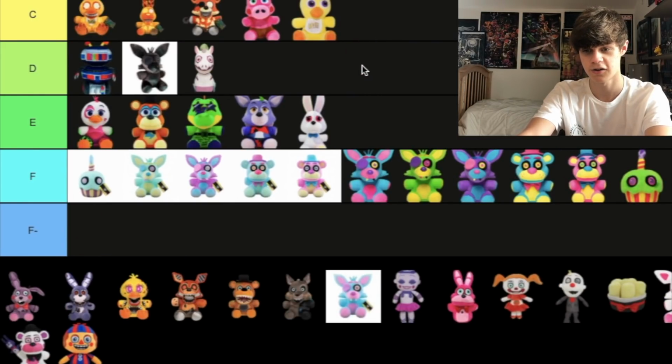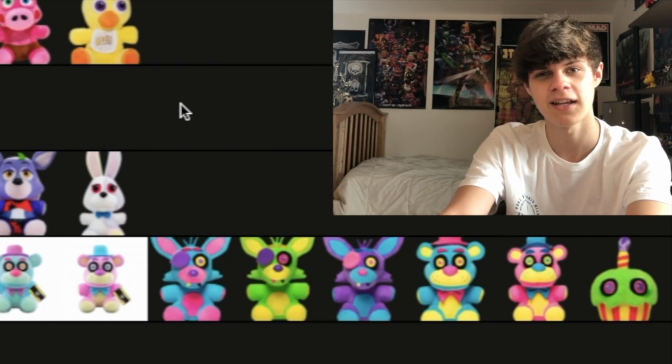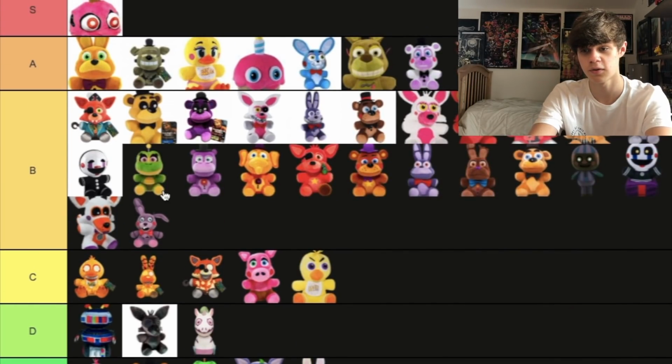Stanley, no, he's not good. He's very bad. Everything printed on. It's not a very good plushie. Also, weird character. I don't know why they made Stanley. It's pretty strange. Theodore, though, probably the best plushie in the Twisted Ones wave.